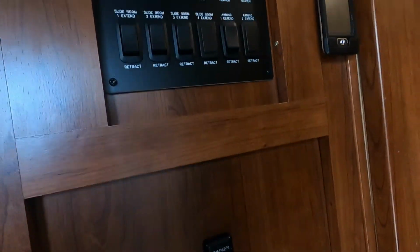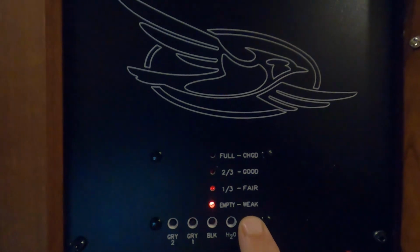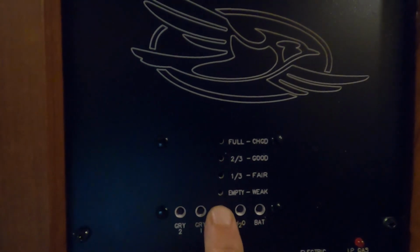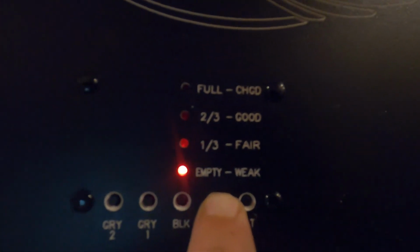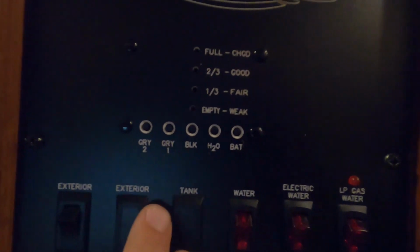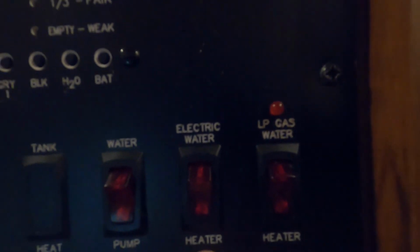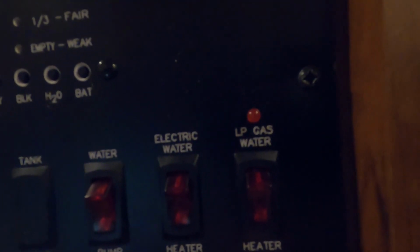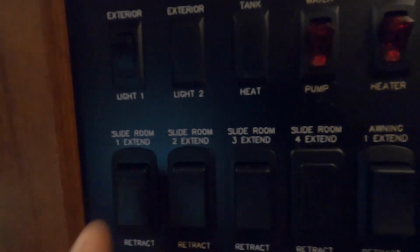So coming up inside your unit, immediately up on the wall, a few things to talk about. We'll start at your control panel on top. So up here is where you check the levels of your brand new battery, fresh, black, and gray tanks. This fresh H2O button, that's when you can tell when your potable water is full. Down here, exterior lighting, these are for extras. Here's where you turn on your water pump if using potable water. Your water heater if hooked up to electric. Your water heater if hooked up to gas. Down here is your awning extend and your 3 slides.